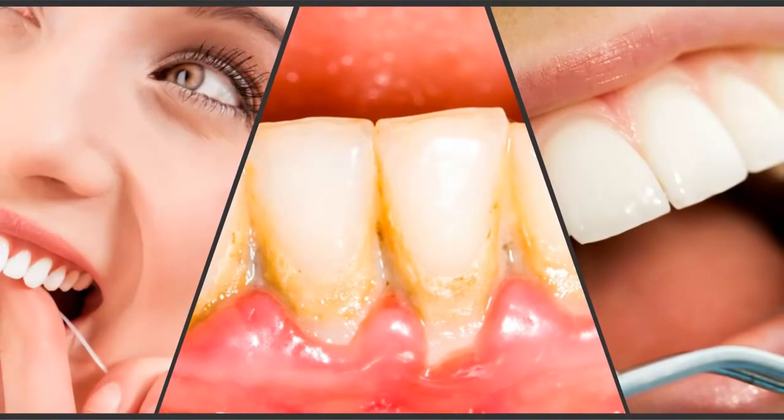For plaque deposits that won't come off, visit a dentist, but don't do the plaque removing procedure too often, as it can damage your tooth.